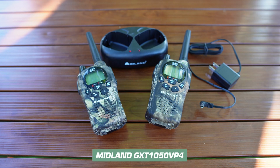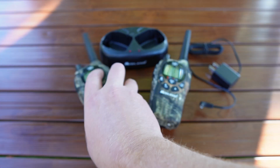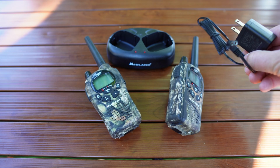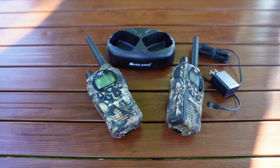This is the Midland GXT 1050 VP4 Extra Talk two-way radio. That is a mouthful, but it comes with a lot of stuff. Two radios, both of which have a belt clip. It comes with a docking charger, an AC adapter, and what's not pictured here because I don't know where it's at yet are two headsets and I believe a car charger as well.